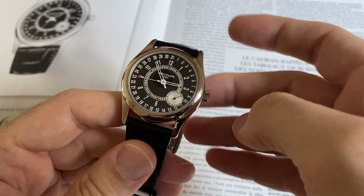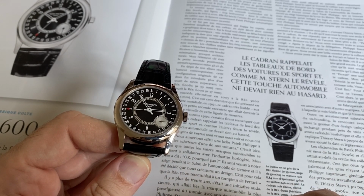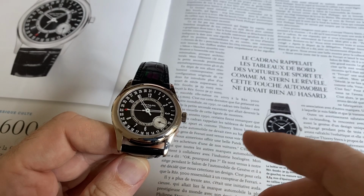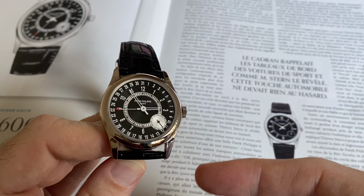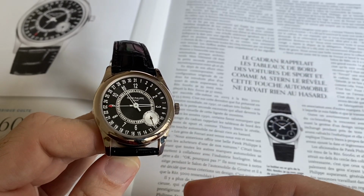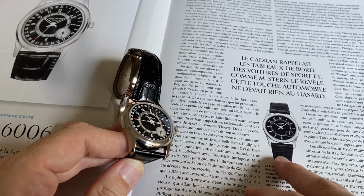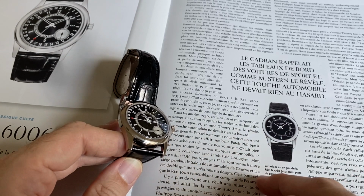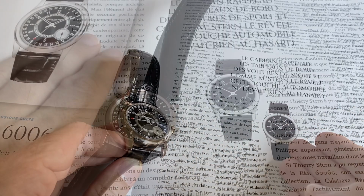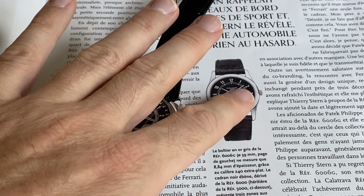In 1991, Ferrari representatives took the occasion of the Geneva Car Show to pay a visit to Patek Philippe. Then CEO Philippe Stern agreed to work on a watch that Ferrari would give their customers upon purchasing a new car. A year later, the Sterns, father and son, met up with Ferrari at the car show and presented the dashboard-inspired 33mm reference 5000.